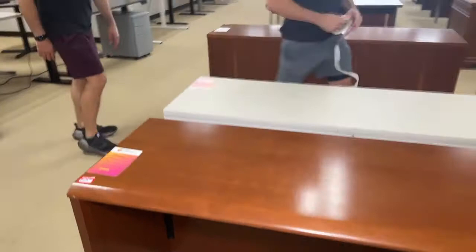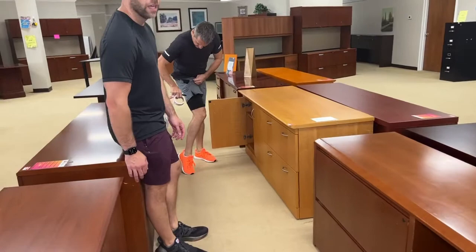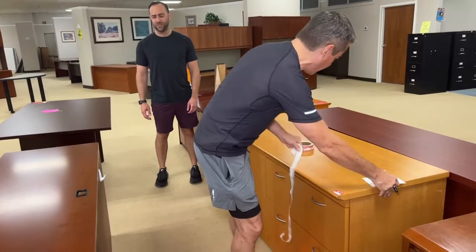So you have three to choose from in this. Next item is this beauty. This is a gorgeous two-drawer lateral plus a cabinet over here. Instead of $59, this is going to be $29. The whole thing. Good gravy. Okay, moving on. Next, what do we got?